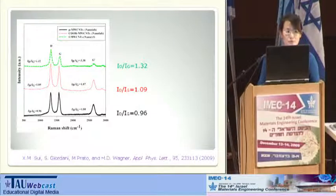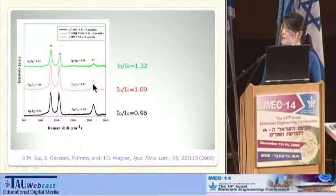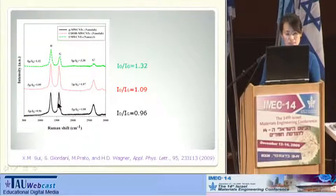In order to demonstrate the presence of the defects, we measured the Raman spectra of all these carbon nanotubes. The black line is the pristine nanotubes, and this is the carboxylic nanotubes, and this is the F nanotubes. The peak around 1300 inverse centimeters is called the D band, which is correlated to the amorphous carbon and the defect structure of carbon nanotubes. And the G band locates at 1600 inverse centimeters, which correlates to the graphite structure. And the G prime band is the overtone of the D band.